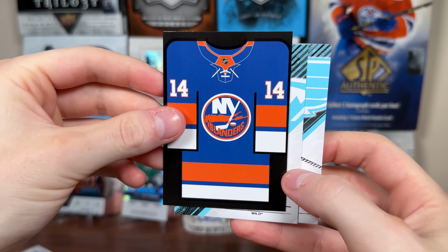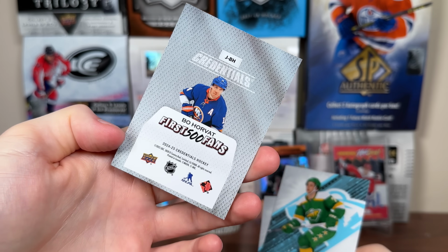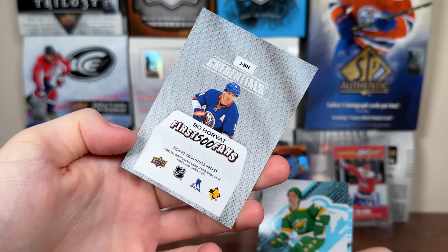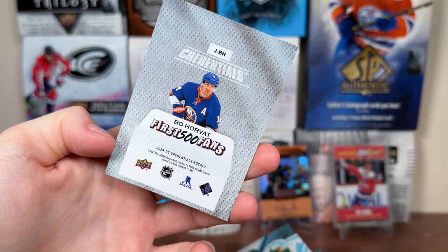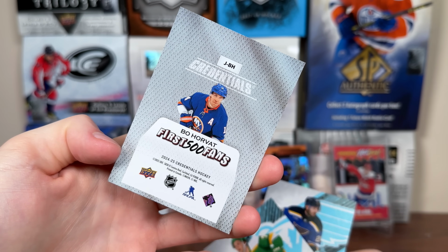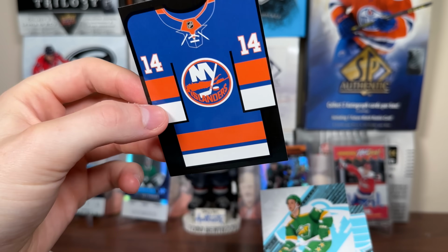Not the frameworks from SBA Game Used, but that's Bo Horvat, and it should be first 500 fans. So technically, this is numbered to 500, even though it's not serial numbered, which is kind of weird. Why don't they serial number it? But there's a ton of other things saying serial numbered in here, so it doesn't really make a lot of sense to me, but there you go. We got the jersey. This is one of the silly inserts there. Not that silly, that one there. It's okay. We got Faber inside.